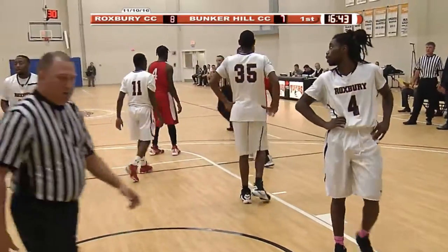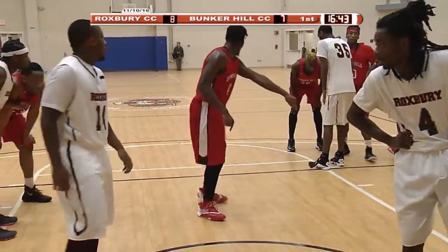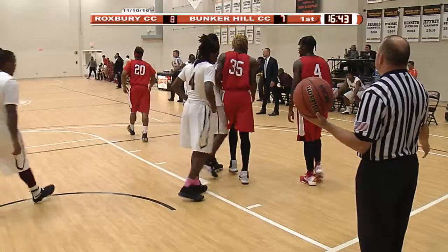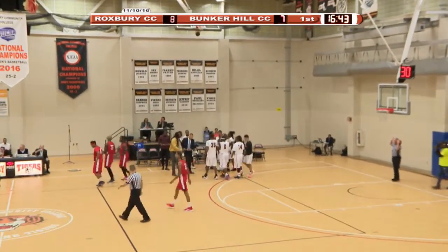That was Francois on the drive. I'm just amazed at how aggressive this Bunker Hill team is going to the basket. That three by Goddard was the only outside shot they even attempted. I mean, everything else has been to the rim, to the rim. That foul was on Lawrence Cherry. That's his second personal foul. That's what I was going to say.